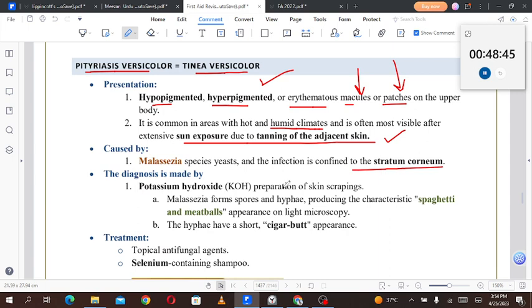That's just a normal skin condition caused by Malassezia species yeast, and the infection is confined to the stratum corneum. The diagnosis is made by potassium hydroxide preparation of the skin scraping. Malassezia forms spores and hyphae, producing the characteristic spaghetti and meatball appearance on light microscopy. The hyphae have a short cigar butt appearance.